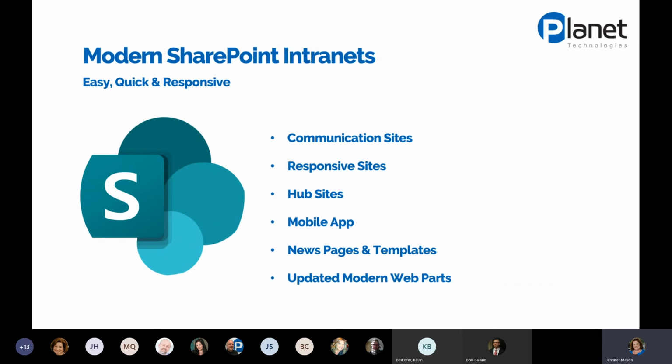We are going to have what we call hub sites. Hub sites is going to be a way that you can organize your sites together in a clear and concise hierarchy. Back in the day, we used to spend a lot of time going over and saying, what kind of site collections do I want? And then within those site collections, what subsites do I need? And how am I going to manage the permissions at the subsite level?